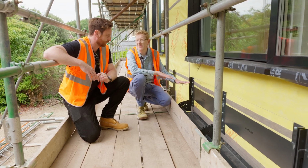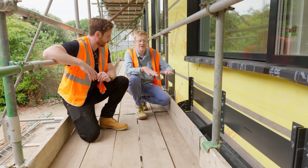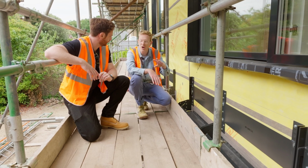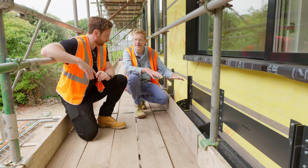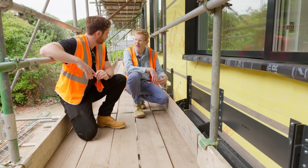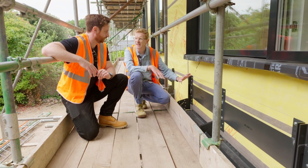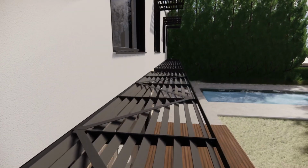Yeah, so on the outside of the building, we've got quite deep, 1.2 meter deep shades to protect the windows from getting too much sunlight through them in the summertime and overheating the house. So this is the first part. It's a two-part system, designed by us, manufactured by us. This is part one, which is the bracket. And then part two, which will go on when the cladding is in, is the actual shade.